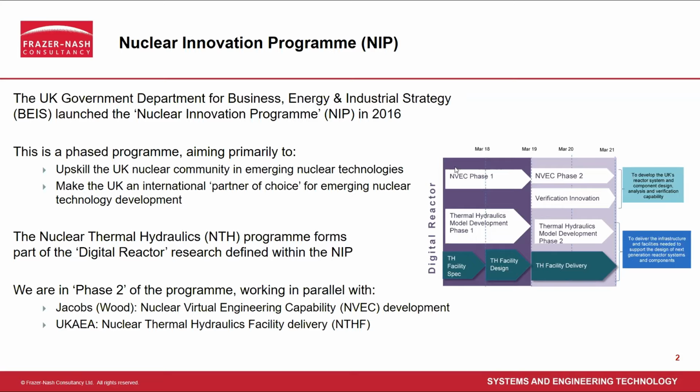And the other side of it is the nuclear thermal hydraulics facility, which is being delivered at the moment by UKAEA. And as mentioned in the nuclear sector deal, that's a £40 million proposed new thermal hydraulics facility, ideally placed in Bangor. And that's currently going through business case development and concept design.